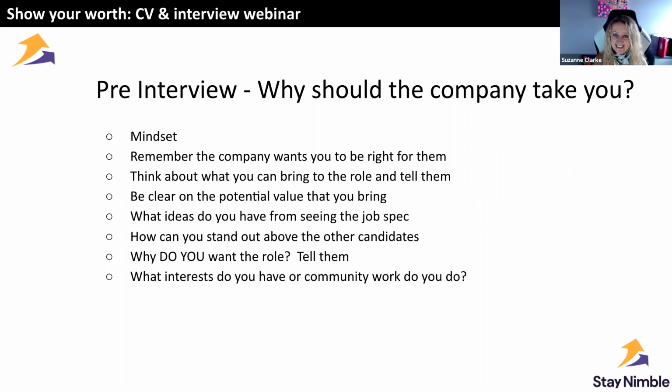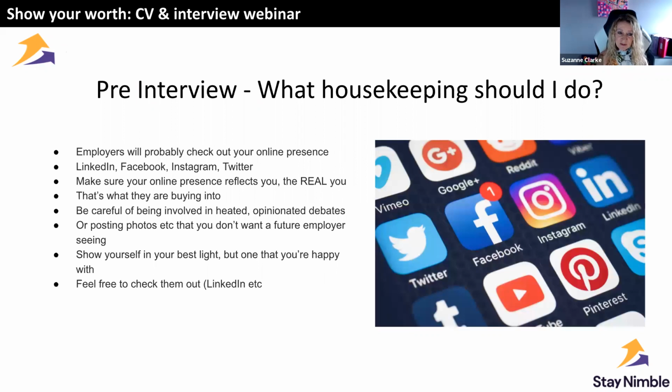And again, repeating what Caroline said a little, why do you want the role? Really sit back and think, why do you want it? You're investing all this time and energy. They're investing time and energy. So why do you want it? And then make sure that you're ready to tell them. And what interests do you have, or community work that you do, that might bring value to the organization as well? And that may come out of things like looking at the website. So that's all before you get to the interview.